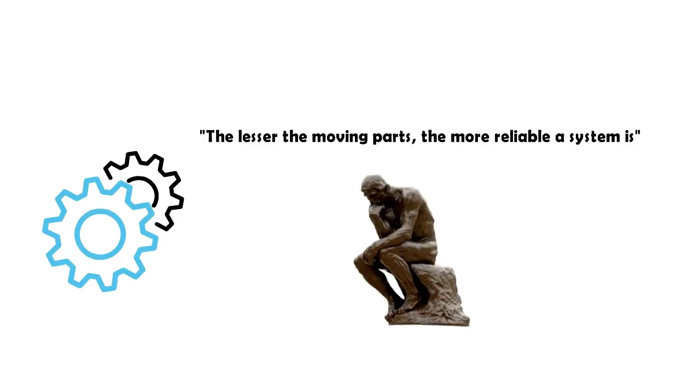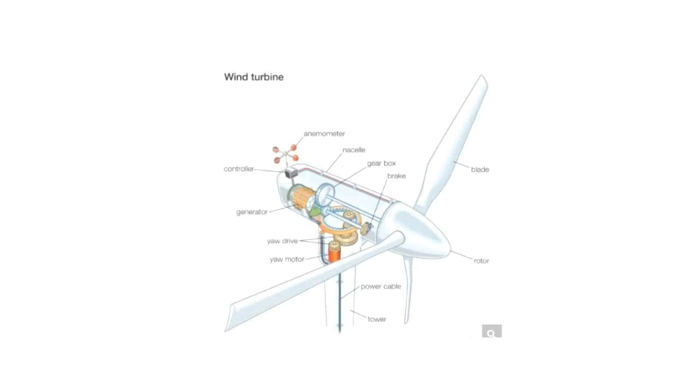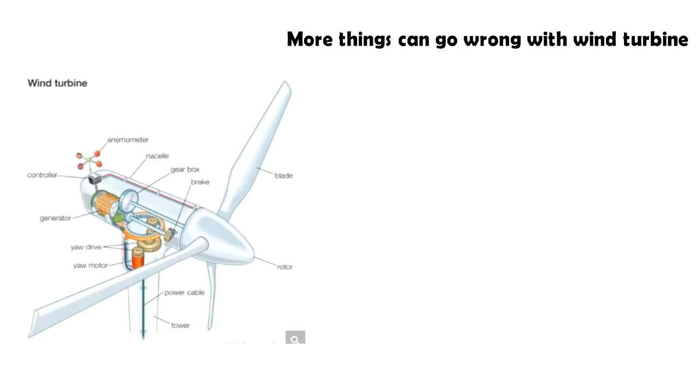If on the other hand we look at wind turbines, we notice that there are several moving parts such as the blades, the generator, the gearbox, the high and low speed shafts. Furthermore, there are motors for yaw and pitch mechanisms. Therefore, the number of things that can go wrong with a wind turbine are much higher compared to a solid state solar PV system. There is fatigue, wind shear, creep, and vibration. All of these factors impact on the structural integrity.